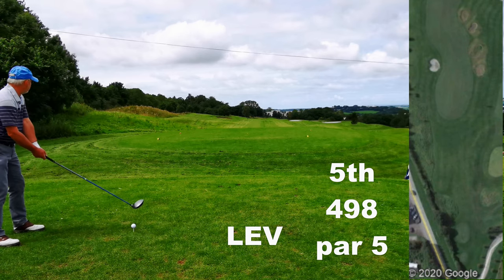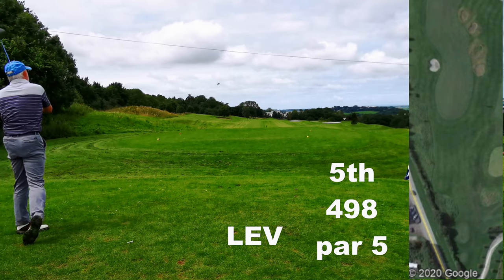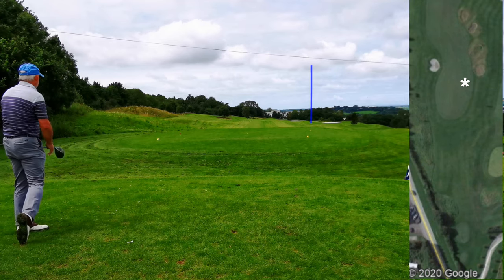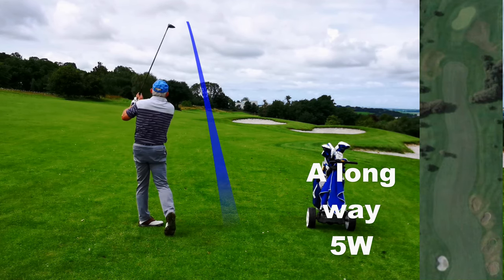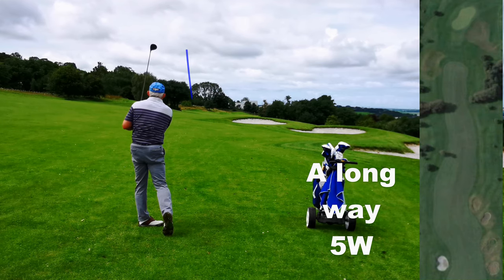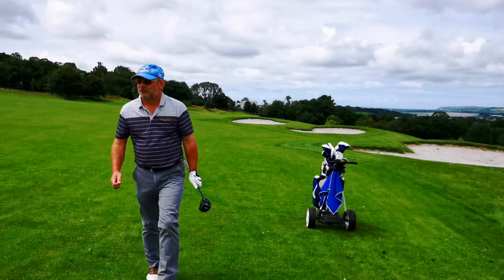That is a really sloppy bogey, and also a lucky bogey at the same time. Bloody 12 feet short, what a muppet. A little bit too far safe to the left, and I've hit those trees and it's spat it out to the right, so we are in business.